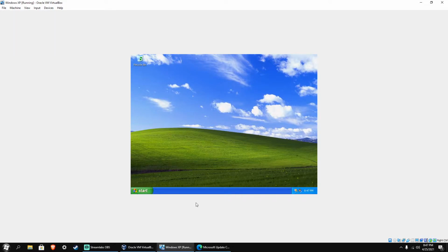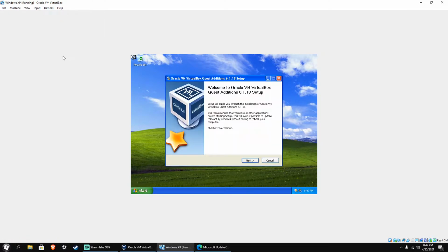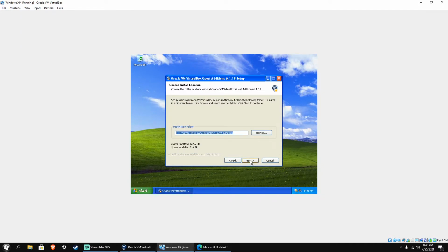Alright, so first things first, we are going to need to change this ridiculous screen size. In order to do that, we're going to go up here to the top left, click on Devices, and click this Insert Guest Additions CD Image. This is basically a bunch of drivers from Oracle, the company that made VirtualBox, and this is going to help, I guess, make the resolution better, among other things. So we're going to click next.